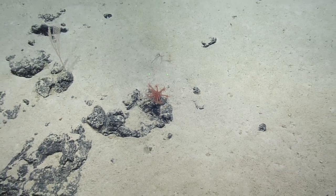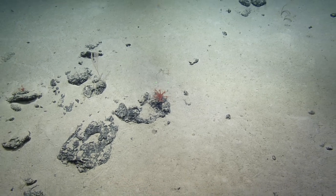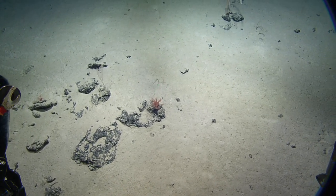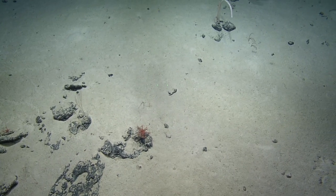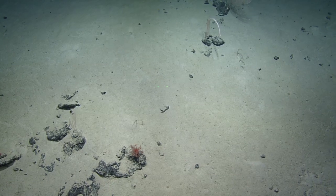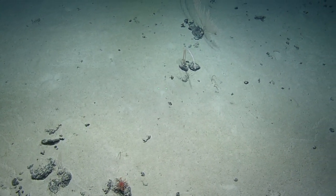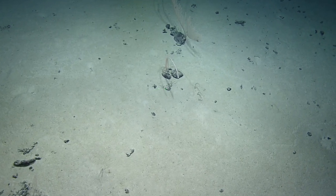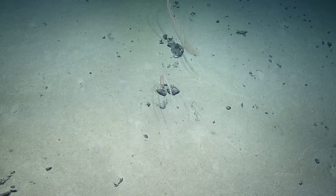Oh yeah, what I was going to ask is, what do the biologists do with the samples after we collect them? That is a fantastic question. So once we collect our samples and bring them up after our dive, we bring them into the wet lab for our scientists aboard to take a look at. Often, for many species, we will take some photographs of how they were immediately after we filled them up.